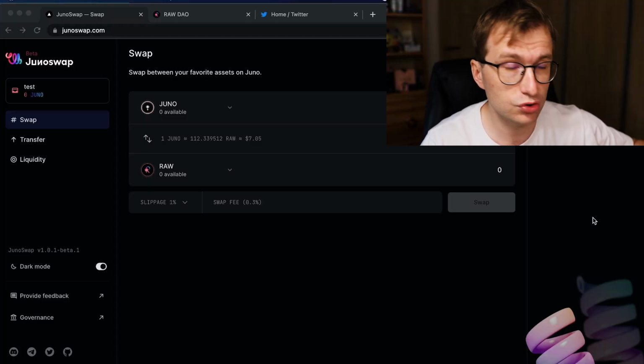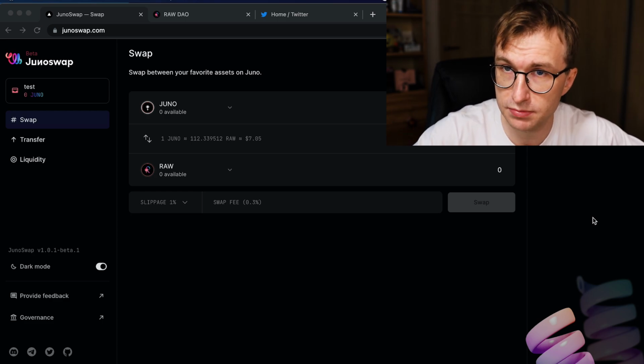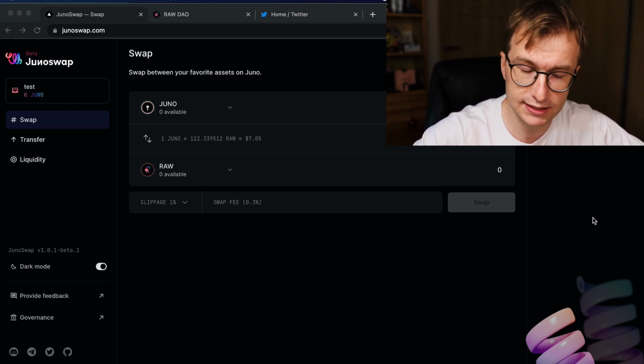But I've been using this for the past few days. I kind of like it. It's simple, and I believe the DEX that will win it all, that will attract more users, will be just simple. And Junoswap is exactly this, and I hope it will keep this path. Of course, not everything is perfect, it's just the beta version, so we are going to discuss this.